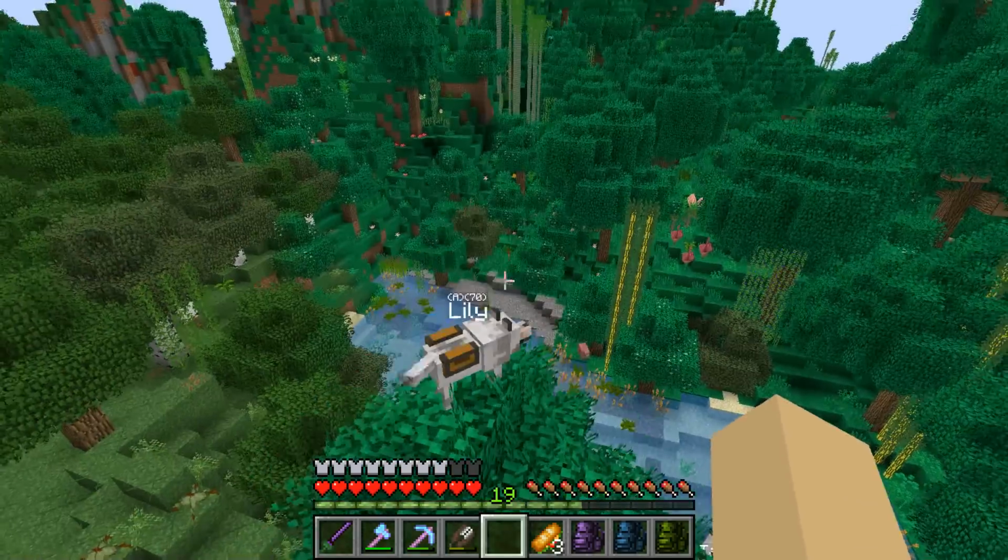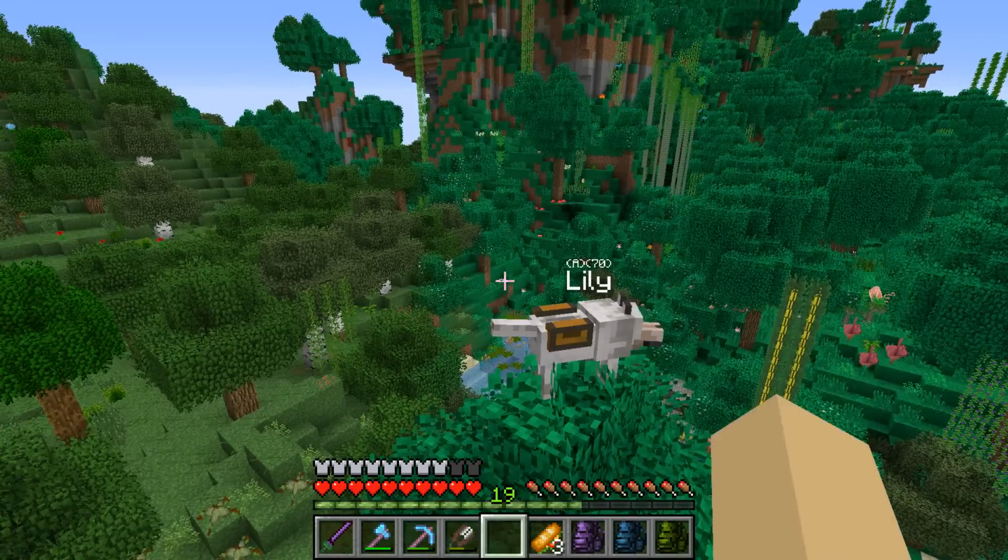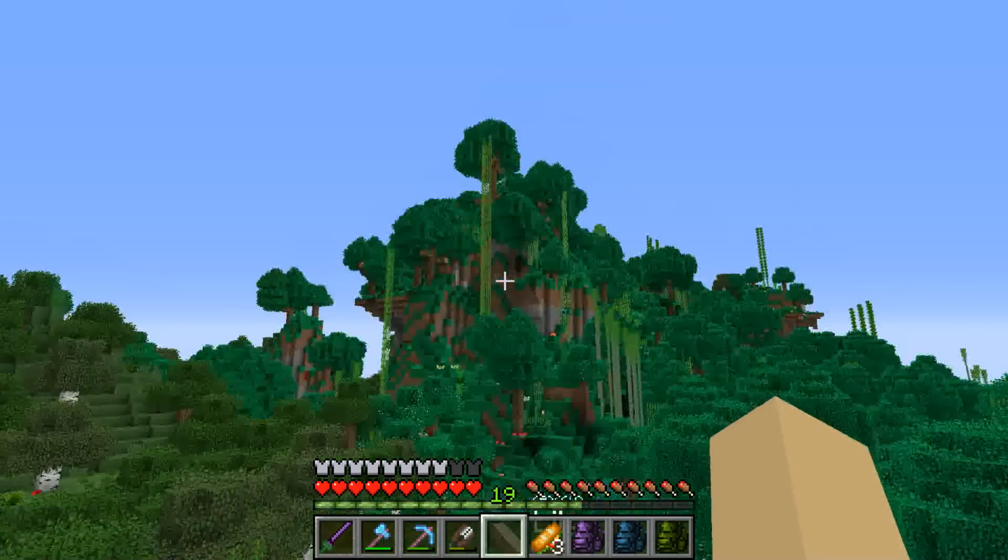I didn't even think about an entomology museum, Lily, and now we're going to have one. And there's some beautiful flowers over there. I see beautiful foam flowers and silver flowers. Oh, this is going to be awesome.